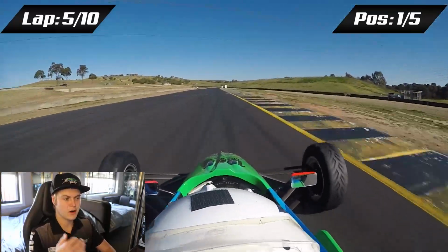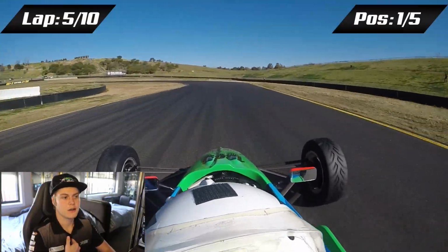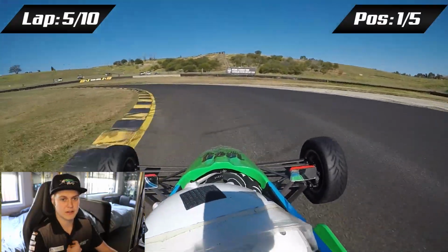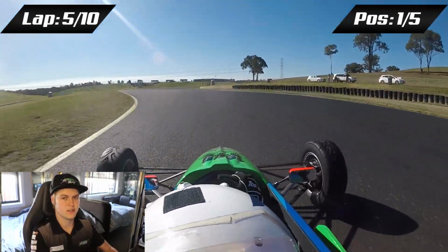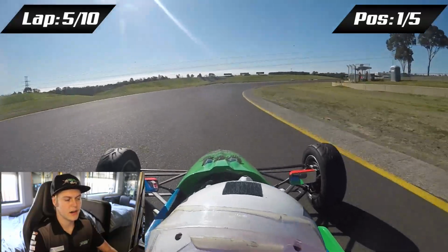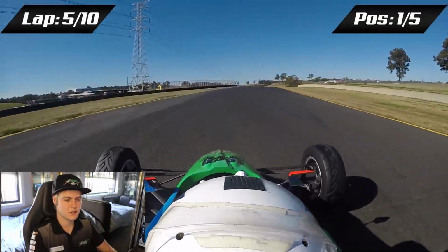This is where that whole looking for the weaknesses on your behalf is really good, because right now I know, okay, he's quicker into five potentially, so I've got to look out. He might go for a move down in five, or through Corporate Hill and down into turn nine, he might go for a move in the hairpin. I wouldn't know that if I didn't look for where I was a bit slower and he was a bit quicker than me.